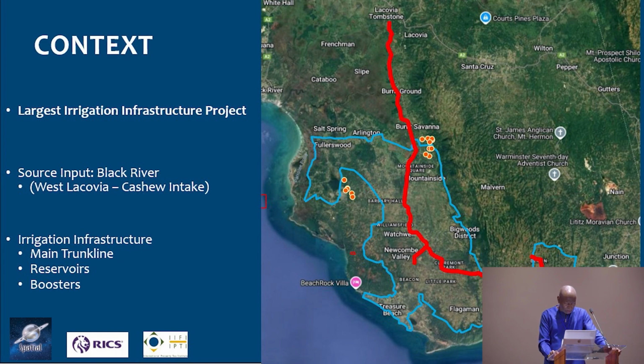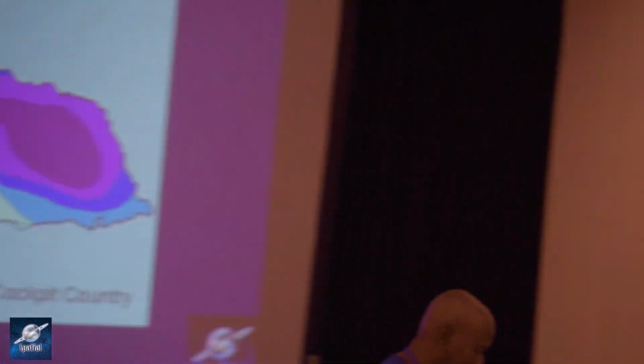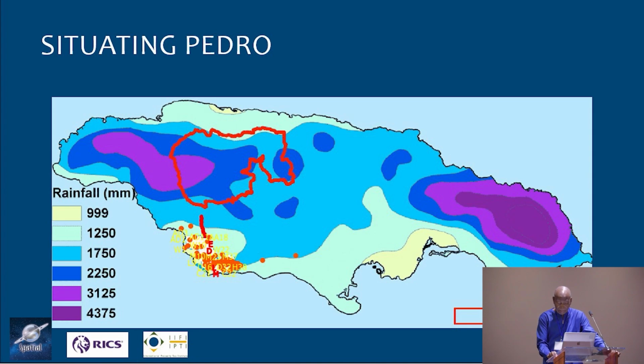Let me talk a little bit about precipitation. I don't have a pointer, but if you can see this little area here, which has the faintest colors in the index of precipitation, those are dry areas, the driest parts of Jamaica. And that's exactly where Pedro lands. And if we blow that up, all of that light here is the driest index for rainwater.